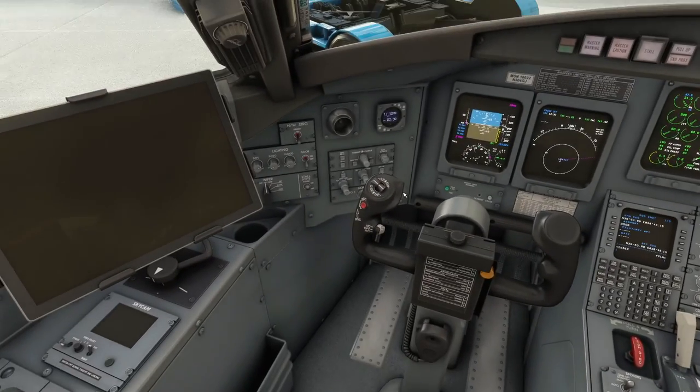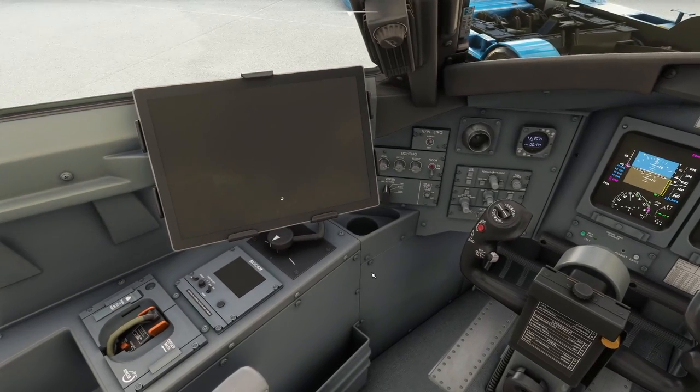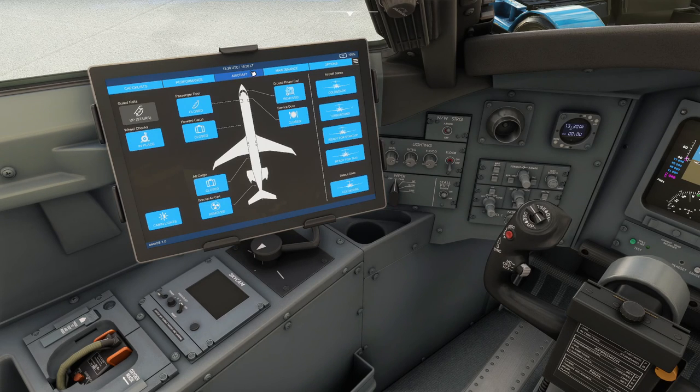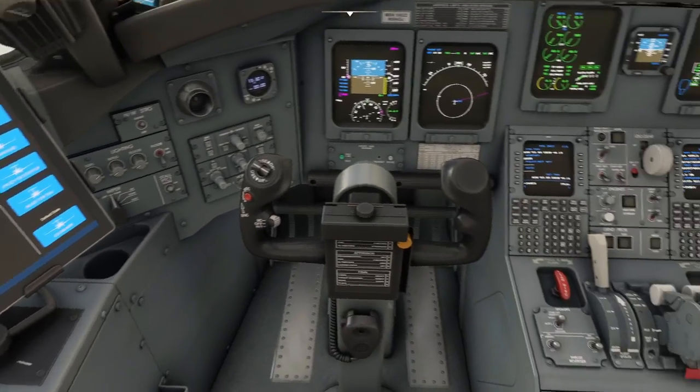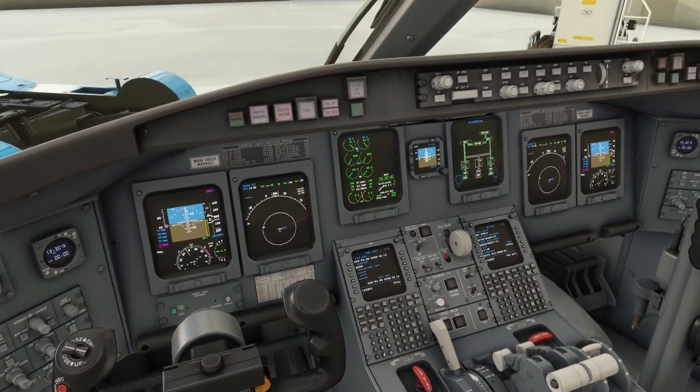Okay, we need to go and arm the nose wheel steering. We also need to turn on the tablet to remove the chocks from the wheels. So we go into the aircraft tab of the tablet and we remove the wheel chocks. And now we are ready to go and do our VFR flight in the CRJ.